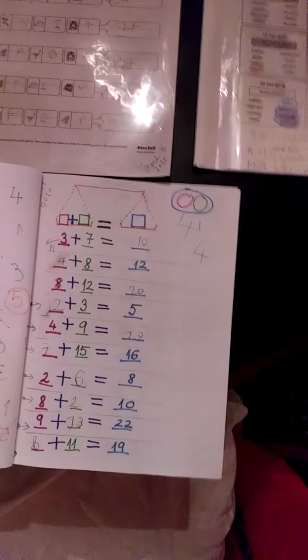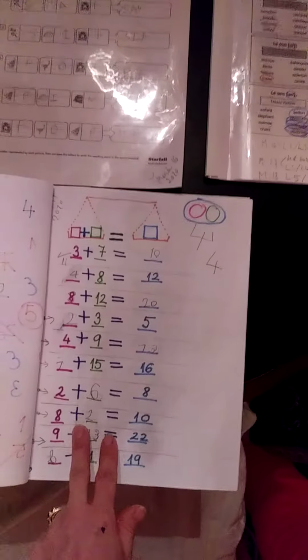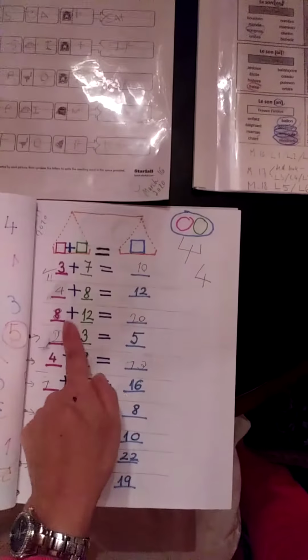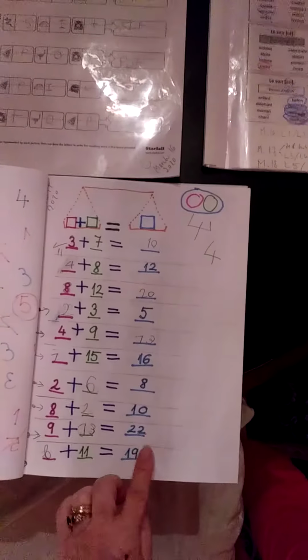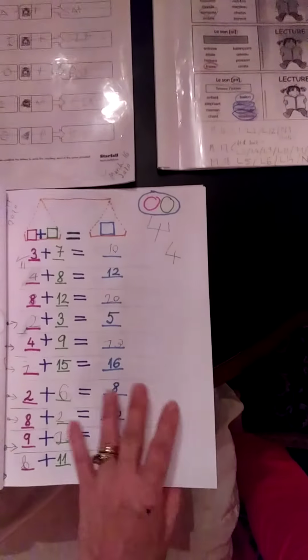And this is, I think, a little bit closer to her level, but I think this might even be a little bit too advanced because I'm working with going above 10. I think it's just easier to get eased into mathematics working with small numbers. Like this was particularly difficult, the 9 plus 13, getting to 22.